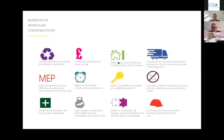The benefits significantly outweigh traditional construction. There's no comparison. It's a much better quality product we're producing. It's a much more sustainable product. So once it's adopted, traditional construction will be considered a much lower quality product than an MMC delivery.